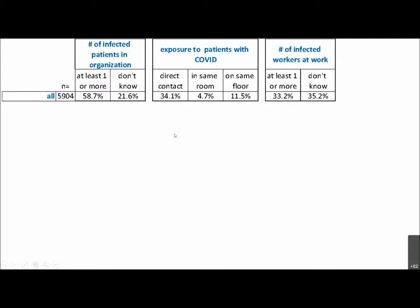Then we asked what type of exposure people had if they had them in the workplace, and a third of them had direct contact with the patient, and another 5% were in the same room, or 12% on the same floor. We also asked about the number of infected workers in the workplace, and again, a third had at least one worker who had been infected, and more than a third didn't know.